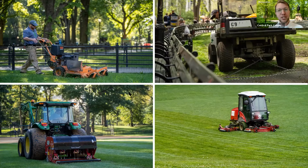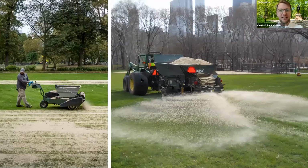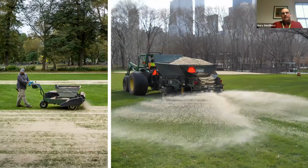Another machine are these. Well, we have a push one, and then we have a very large tractor. Spreading sand, I think. Sand, exactly. And now this is pretty intense. And again, this is happening on both. This is an intense level of maintenance. And this is happening on both these areas, which would be considered lawns, basically.